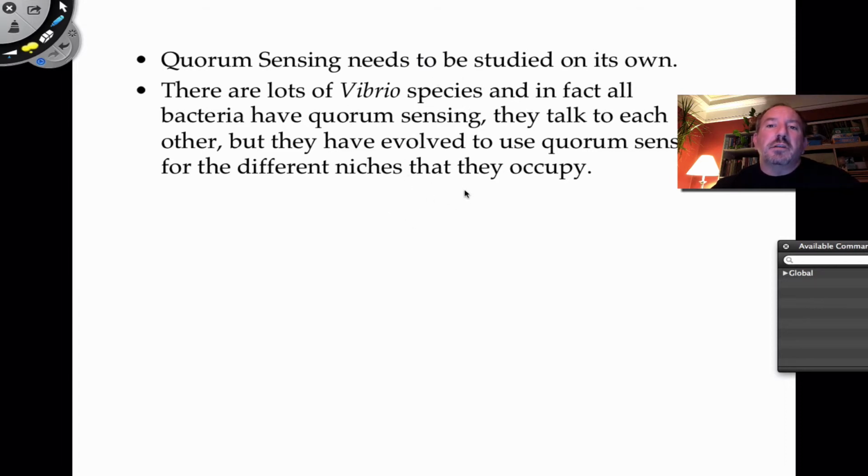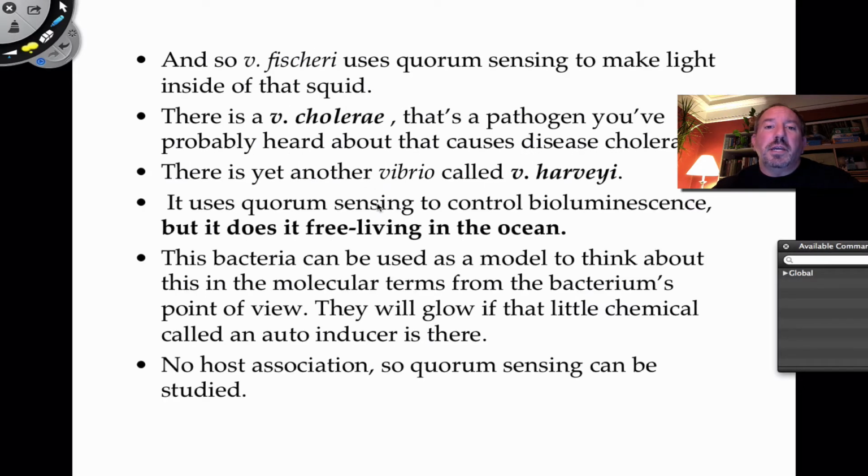So as it turns out, you're looking around for, there's a lot of Vibrio species, this is the genus. And so there's a lot of this quorum sensing going on, and we frankly believe that all bacteria are communicating this way. And so as it turns out, Vibrio fischeri uses quorum sensing, but only in the squid. There's a Vibrio cholerae, which you might recognize this as causing the disease cholera. This is not so good. There's another Vibrio called Harveyi. Now, this one's really good.